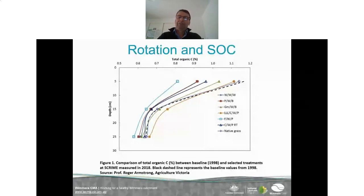If we go back to the left, we've got the green triangles. That rotation had green manure in it. And again, you can see in that green manure phase, that was adding more plant-based carbon to the system. And that has pretty much maintained those organic carbon levels.